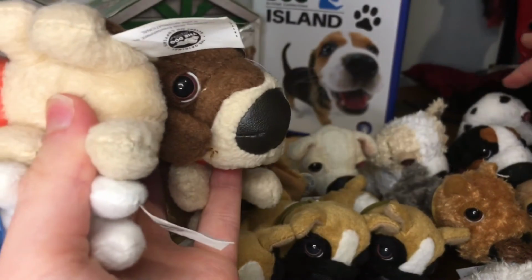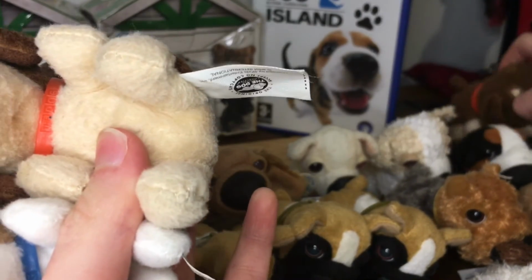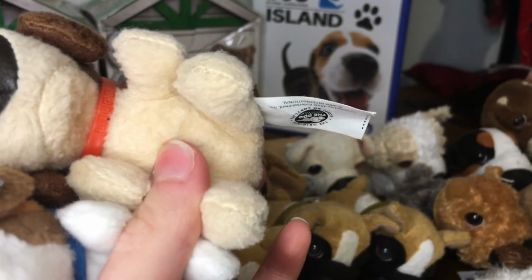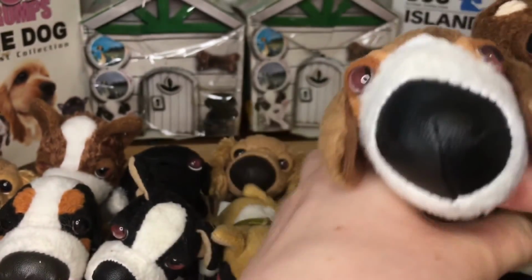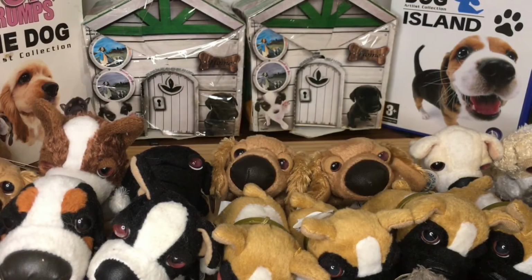I'm just gonna put them before the Dalmatian, because I can't remember. Maybe I have to watch back the footage or something. But yes, I remember getting these two after the pug, so they can go behind here.